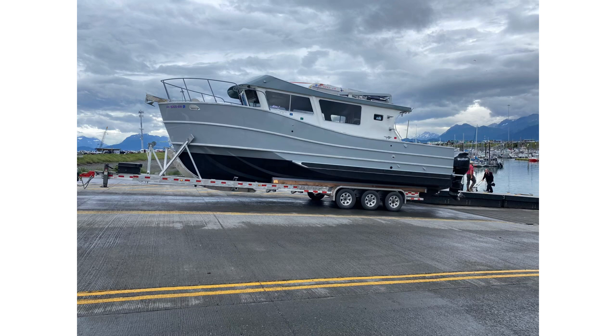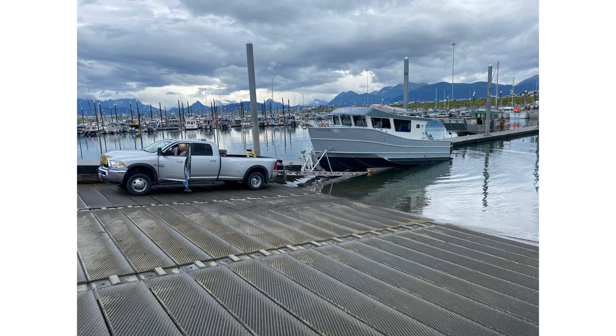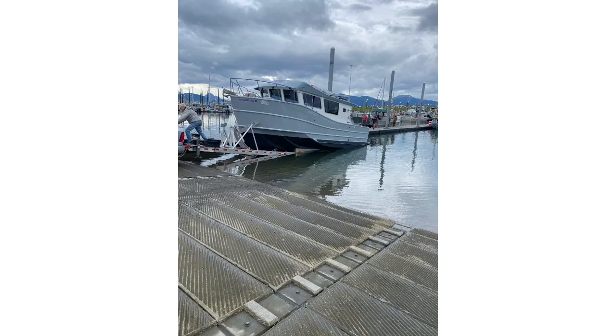And my heart was pumping a little faster than normal, putting the boat in that you built for the first time after 4 years of work, wondering how everything is going to lay in the water. Very happy with the outcome, though. Took our time backing down.